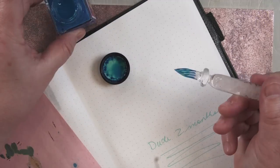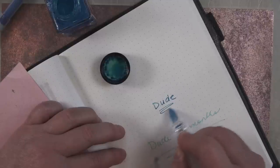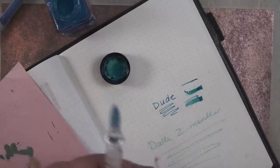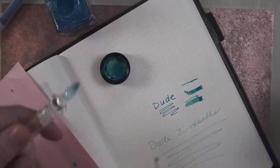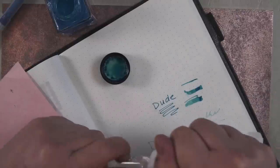Since all the inks in Kala's line of tribute to neon inks are pigmented, they're all waterproof. And as another side note, when you clean off a glass pan with pigment ink, sometimes you get this leftover, but we'll clean it up and I'll show you how later.